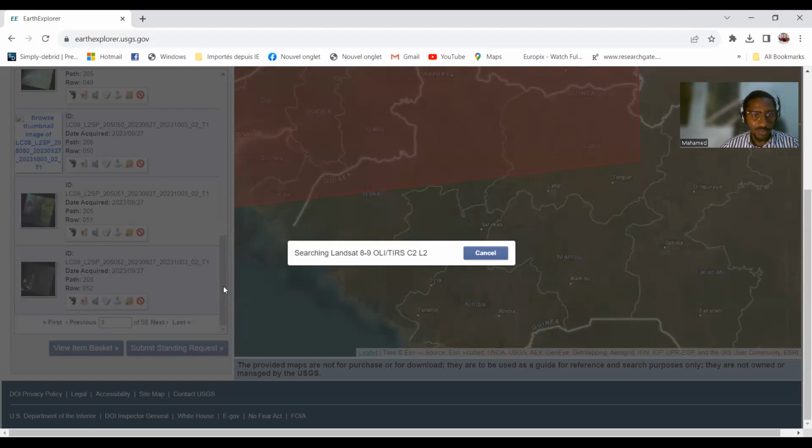And I just want to make clear that if you want to download the satellite images, you have to register on this website. It is free, of course, even though there are some parts we need to pay for, but most of what you need you can find here freely.